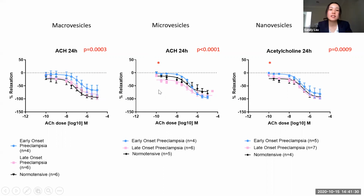But in microvesicles, we could see that in the lowest doses, we saw little to no response to acetylcholine in animals that received microvesicles from early onset preeclamptic placentae. And again, little or no response in animals that received nanovesicles from early onset preeclamptic placentae. What was interesting was we could see in microvesicles from late onset preeclamptic placentae an enhanced response to acetylcholine, which was especially at the lowest doses. So after the second dose, you get a large drop, which was not expected.